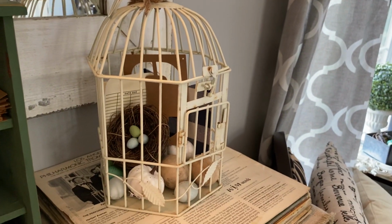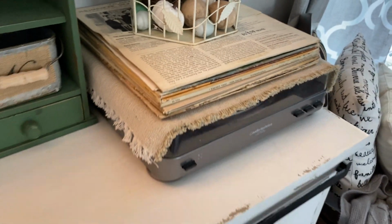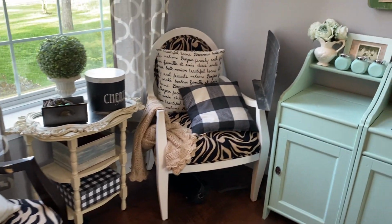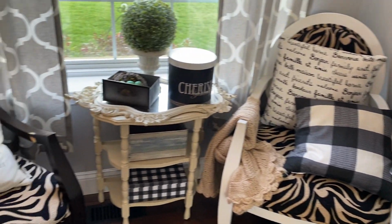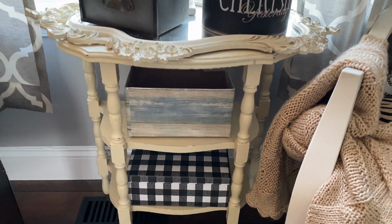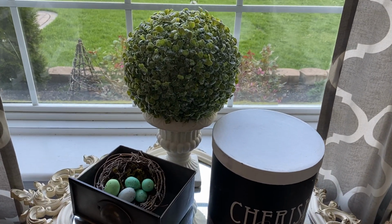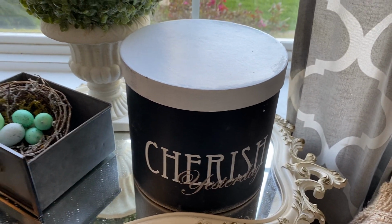Over here, I have a little bird cage, and I love how the cream is just so pretty. And we have some vintage records. And then if you go to the right here, I have two chairs, one of which I actually painted a creamy white. And the other one I have yet to paint. And in between those, I have this little piece that I got from a craft show. And above it, I have a vintage mirror with a topiary, a little vintage drawer with a nest, and then this other little hat box.